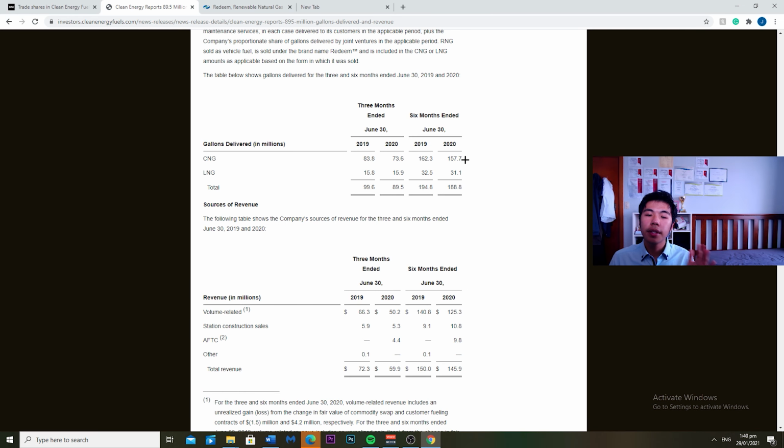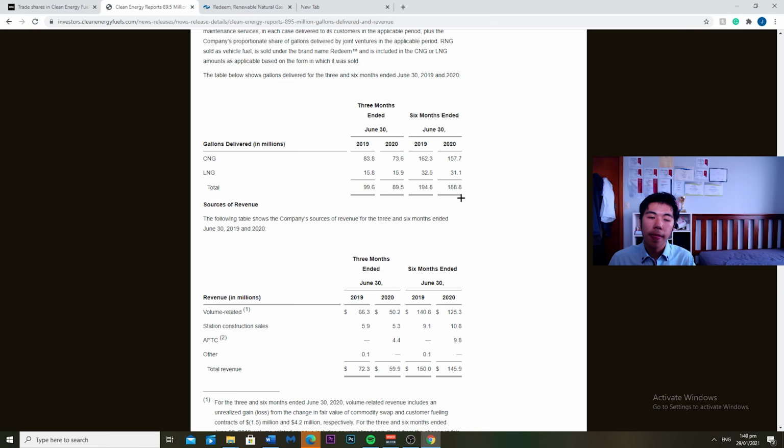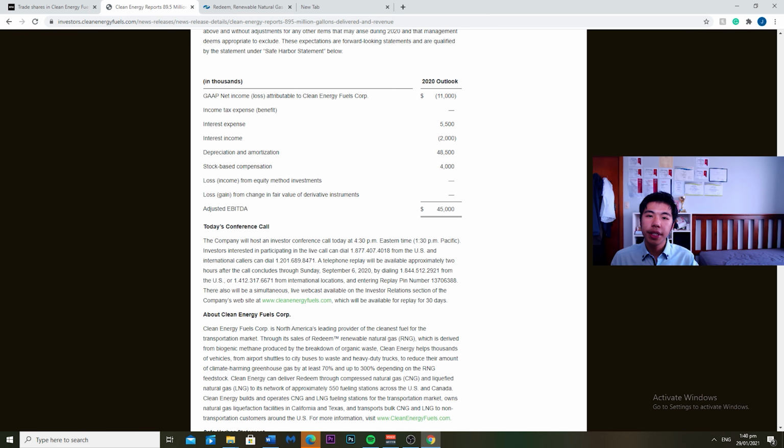They delivered less in 2019, so it's decreased: 157.7 compared to 162.3 and 31.1 compared to 32.5. So they have decreased their delivered gallons of these gases. It's been decreasing over 2019 to 2020. I do think they have massive potential in 2021 with Joe Biden being president and promoting clean energy.